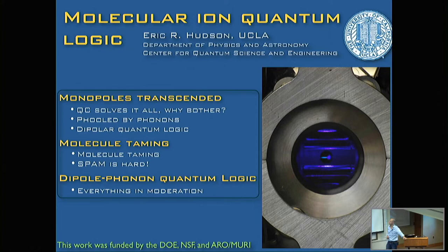Then I'll tell you about one idea for quantum logic that I've been working on with Wes Campbell. After that, I'll tell you a little bit about our work taming molecular ions, and then I'll switch over to two, I hope, forward-looking things. One of them is that SPAM is hard. James knows what SPAM is, but the rest of you may not. SPAM is state preparation and measurement in the ion trapping lingo.